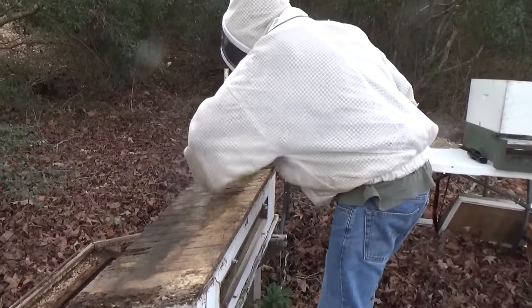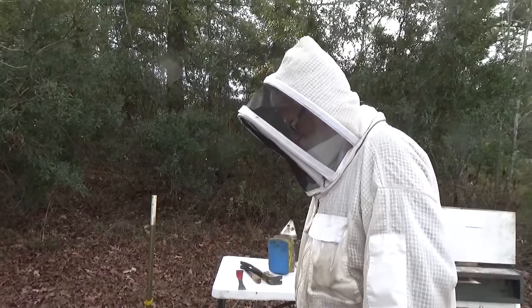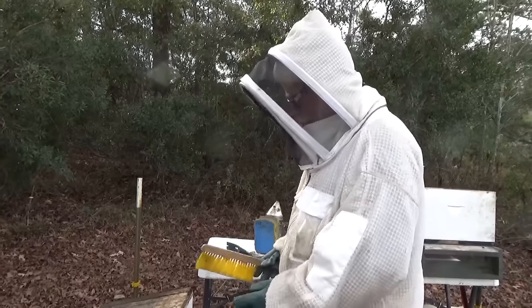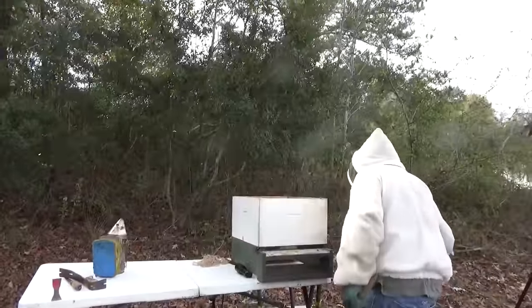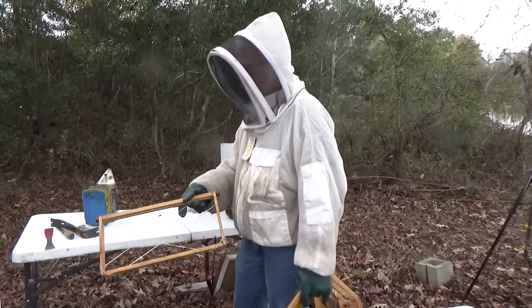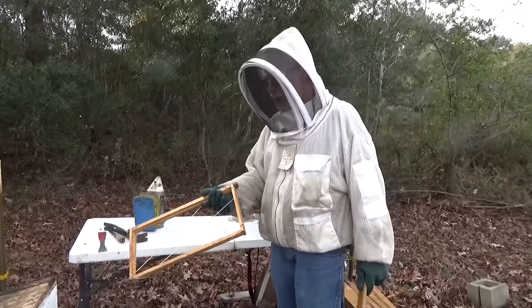Now, our game plan for today is one that I really haven't done this way, because being that it's as cold as it is, I want to keep the bees on the comb. So we've already started putting the rubber bands on the frames, and I'm going to try to keep as many bees on the frames as I possibly can. Since the bees on the frames are mostly going to be hive bees, they're going to stay on that piece of comb.